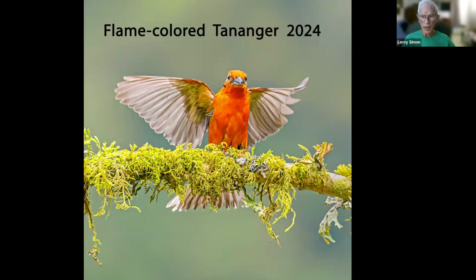The last slide in my presentation is this flame-colored tanager again. It was down in Ecuador. Again, you can see the nice setup this one place had for perches. I went to some other lodges in Costa Rica, not Ecuador, but Costa Rica, that didn't have nearly as nice a perch setup as this one place did.